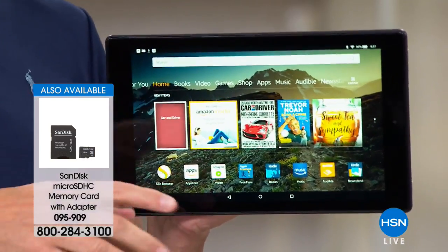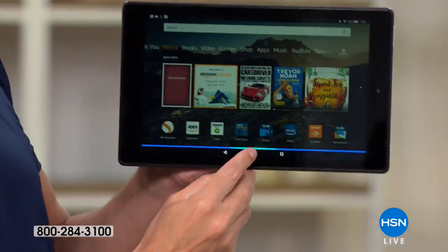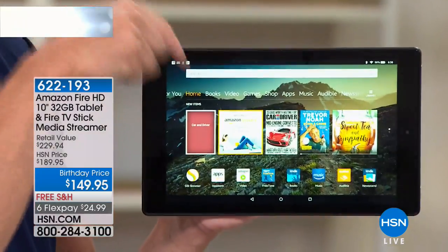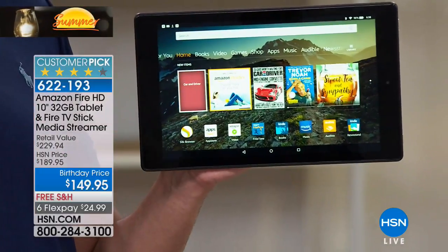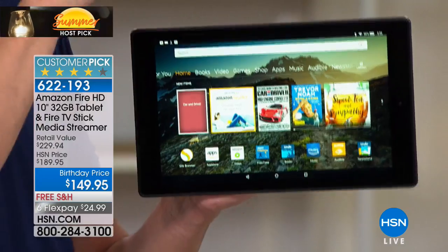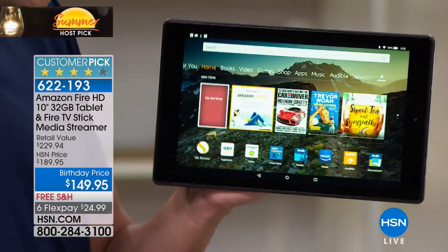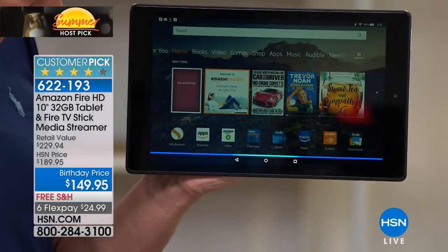Like, for example, I'm gonna show you Alexa hands-free in just a minute. See, I said that word Alexa and it's already awake and wants me to give it a command. I'm gonna show you hands-free calling. You can actually make phone calls from this tablet. So let me just start with some of these demonstrations. And again, this is the Fire HD 10. This is the latest, this is the greatest, this is the biggest screen of any of the Fire tablets. So if I say, Alexa, open Facebook.